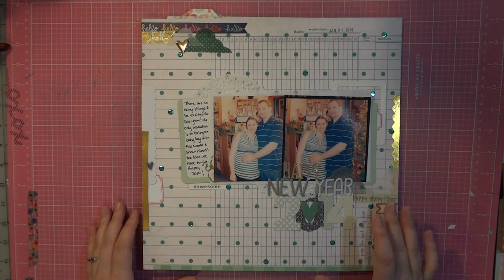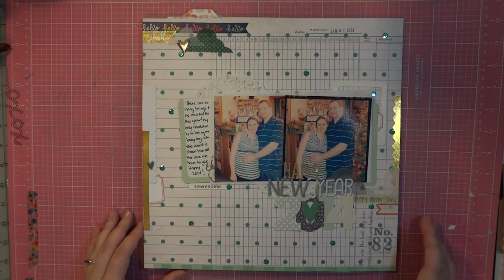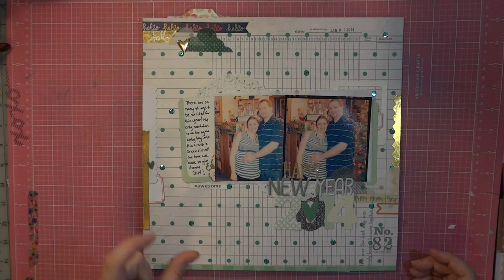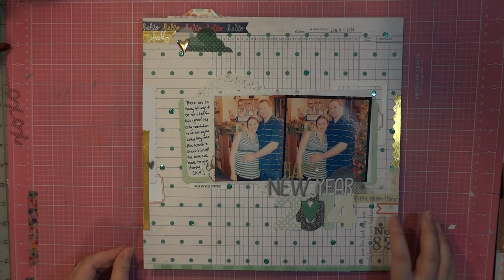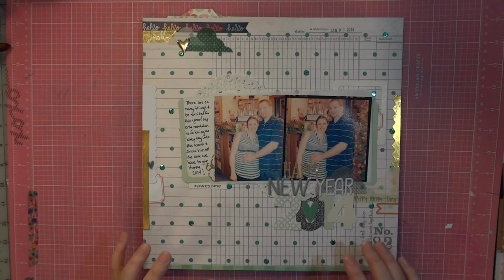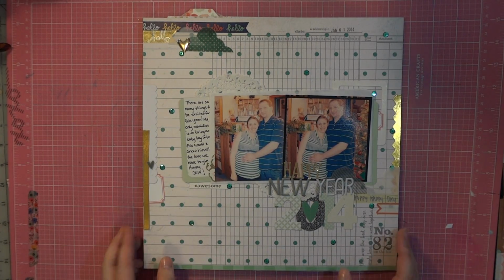I'm trying to finish up my 2014 album, and so I have a few holes in it, and I'm kind of going through it. I have about a stack, maybe this much, that I need to scrapbook. I think it'll be about 13 layouts in total, and so I am trying to get through that. So don't be surprised if you see a lot of Jackson as a very small baby and whatnot, because that's where I'm just trying to get it completed.